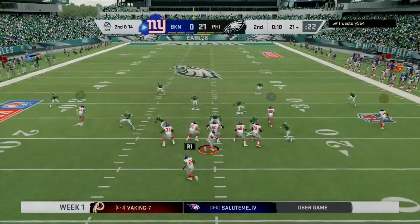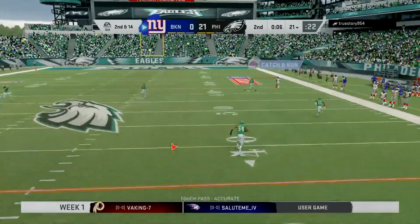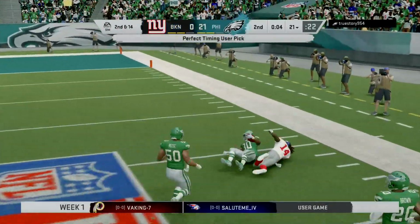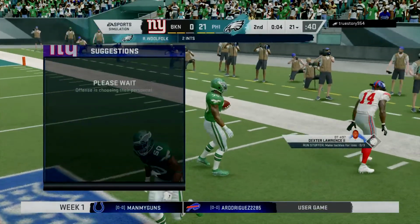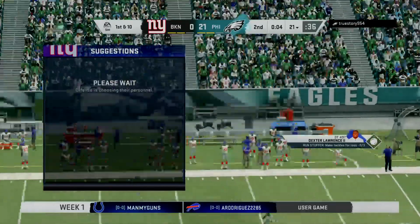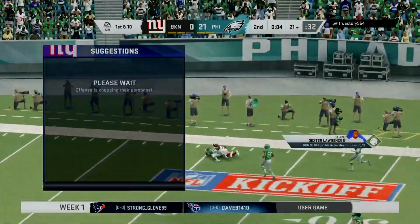Well, the first play of the drive lost 4. Now they'll look to move it forward here on 2nd and 14. He's going to look deep down the field. And for the 3rd time here in this half, it's intercepted. Picked off at the 21. The Eagles take over 1st and 10 at their own 21-yard line.